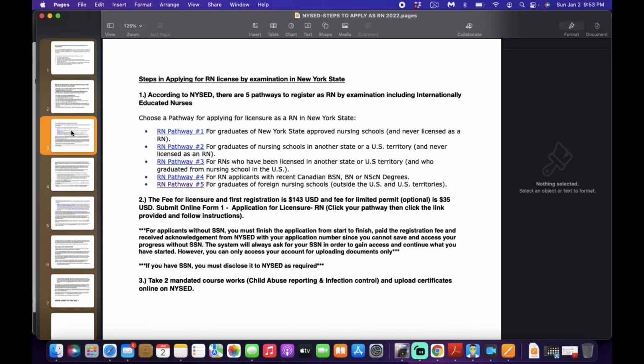So, pathways 1 to 4 are very easy and straightforward since these graduates completed their nursing degree in North America and their institutions are already familiar with how NYSED verifies the nursing degrees of these graduates.